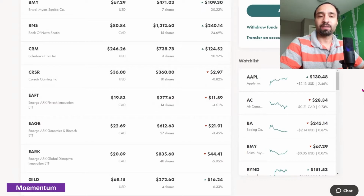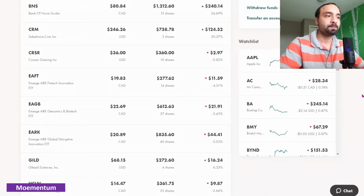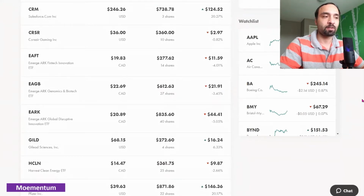These are the Canadian version of the ARK ETFs, and we've been trying to add to our existing holdings. We now have 27 shares of EAGB with a negative return of 3.45%. We've been trying to actually dollar cost average, as we believe in these ARK ETFs longer term, so we're not afraid to add more and buy more shares of those and gradually take advantage of that dollar cost averaging.